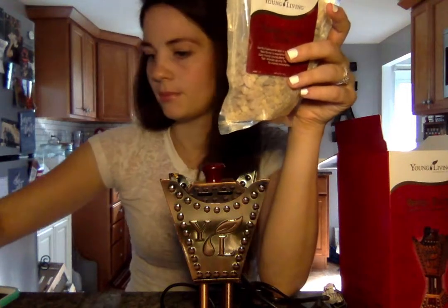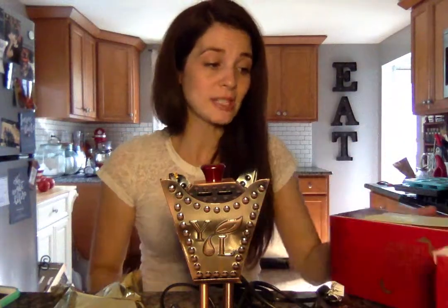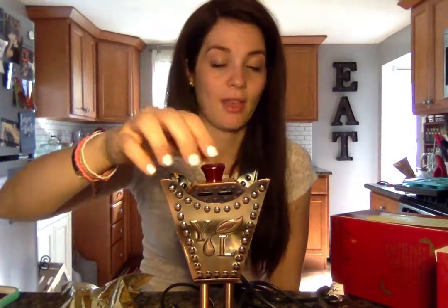Oh, it's in the box. So the frankincense resin comes with this. This is actually pretty reasonable. It's $33.75 for the whole entire thing. It includes a bag of resin. I just feel like that's pretty good, especially since the bag of resin itself is $16.75. So you're essentially getting this for like $20 less, 18.